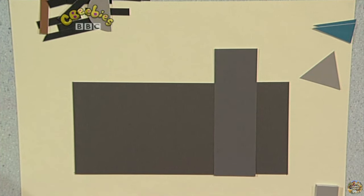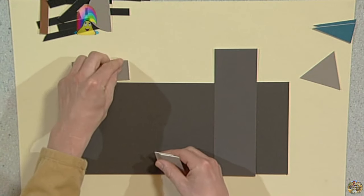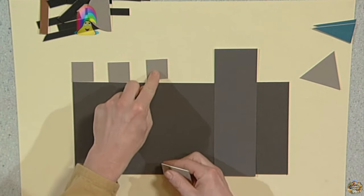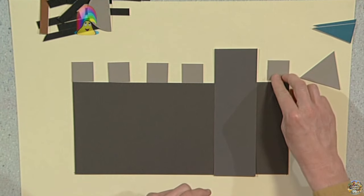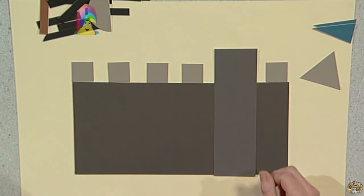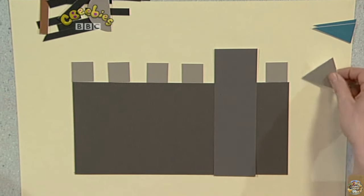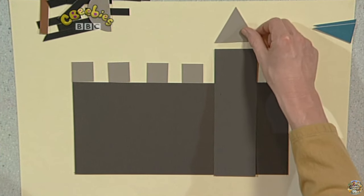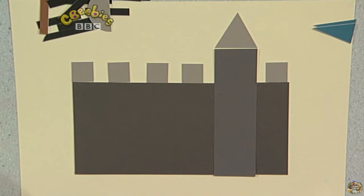Now, I need to decorate the top like I saw in that picture of the castle. Remember that interesting pattern? It's made up of squares that go all the way along like that. That's lovely. What about on top here on the tower? I think it might need a roof. If I use a grey triangle, that could be the castle's tower roof.